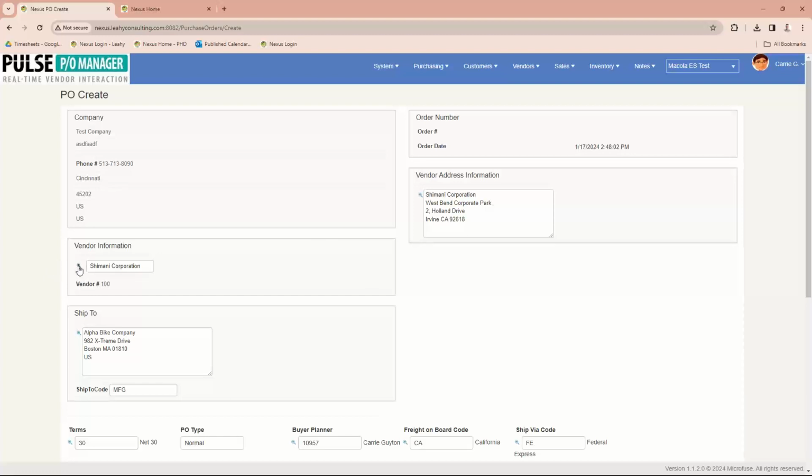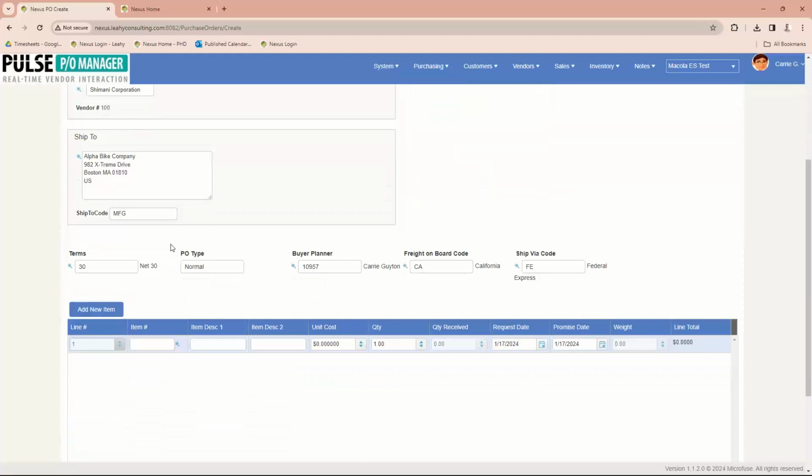If I want to change that, I can just click on my magnifying glass here to go out and find a new vendor. It's going to bring in their address information, defaulting with the same rules as in Macola, and the ship to information. If I have authority, I could type in a free form change on here, or I could prompt out to my address list and my ship to list to be able to modify that. Same with my other header information here below.